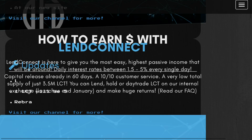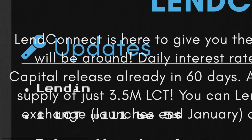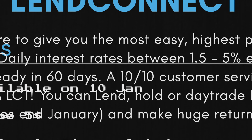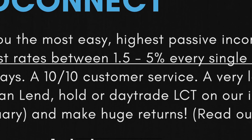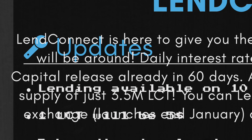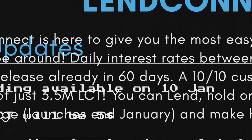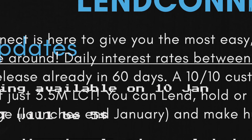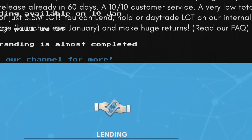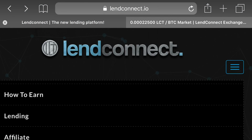The reason I wanted to point that out is because this is higher than everybody else's. And as you guys can see, capital released every 60 days. Customer service 10 by 10, I guess that's a 10 out of 10. Very low total supply, which is only 3.5 million. It says you can lend, hold, day trade on our internal exchange. And it says launches end of January, which is supposed to be launching on the 10th actually, to make huge returns. So there's a lot that they're offering, and I really, really like this platform.